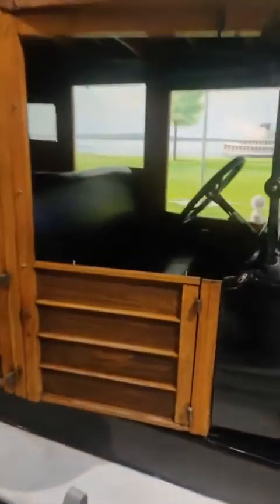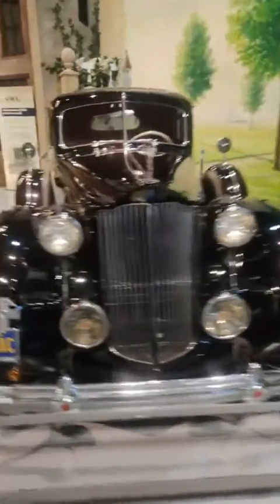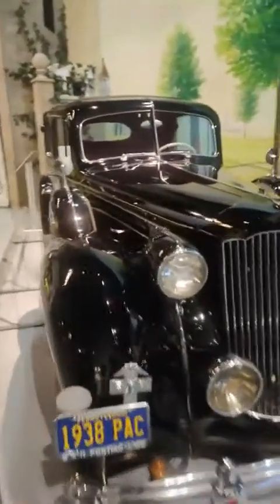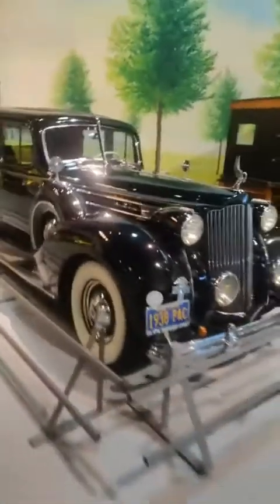I'm watching the clock. We still got 20 minutes to go. So I have a 200-mile ride home from here. So it's been a long day for me, but you guys are definitely worth it. I take the last 30 minutes to try and get you as many of these vehicles as you can.